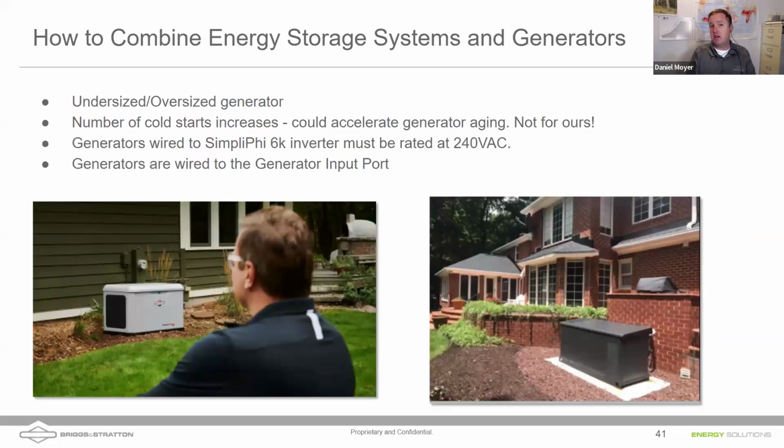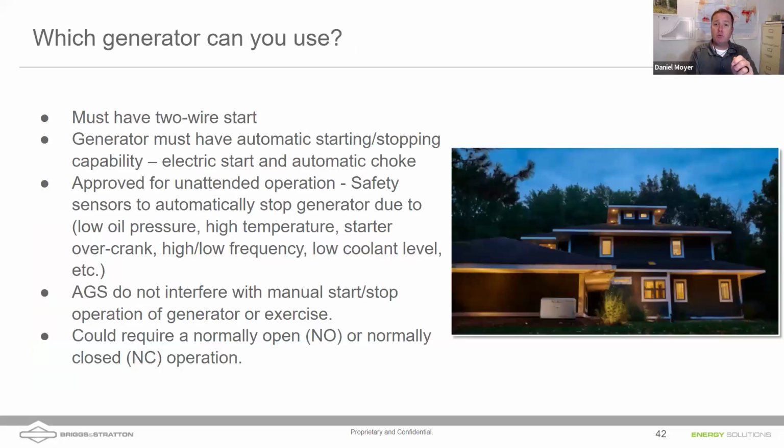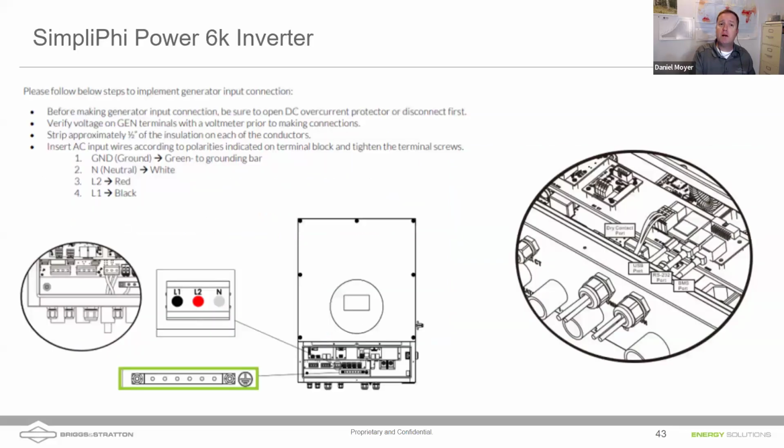or oversize it as well, where you might be calling upon a large generator to power a small inverter. We might have a big, large inverter that's calling upon a small generator to power it as well. Must have two-wire start, must be approved for unattended operation. Understand, though, that the generator may start on its own exercise cycles. So a lot of times I leave the generator up to do its exercise cycles. Some of the inverters can do the exercise cycles through the inverter ability.